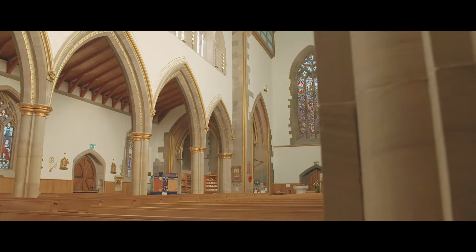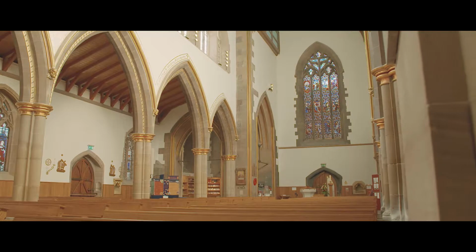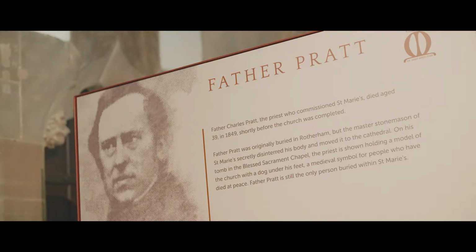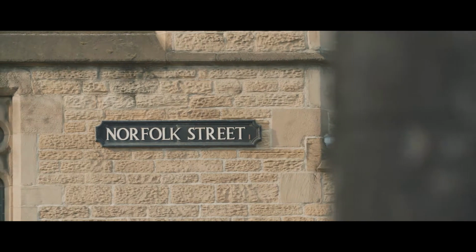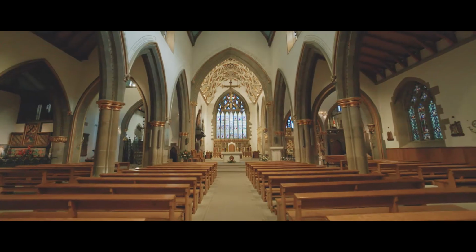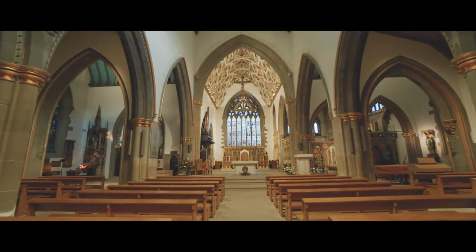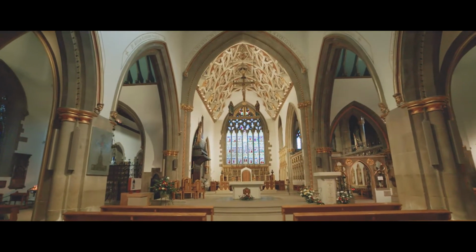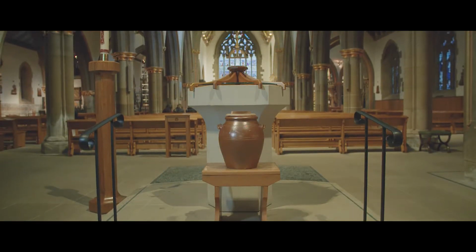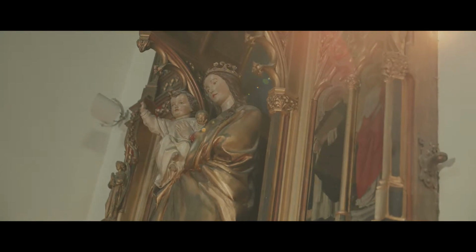This window, with its paired biblical scenes, dates back to the completion of the church in 1850. It was Father Charles Pratt who dedicated his life to realizing that vision. In the 1840s, he foresaw the need for a new church to accommodate the growing number of Catholic worshippers, as the old chapel was fast becoming too small for the purpose. In 1844, he announced that a new church would be built. Within 2 years, the land had been bought and the foundation stone was laid on Lady Day, 1847.